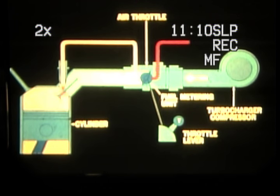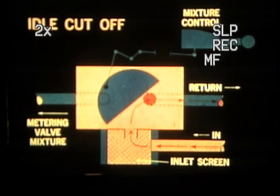Let's take a closer look at the fuel metering unit. Fuel enters the metering unit through an inlet filter screen. It then flows through a mixture valve that is connected to the mixture control in the cockpit. This illustration shows the mixture control in the idle cutoff position and fuel entering the metering unit flowing through the return line back to the engine-driven fuel pump.